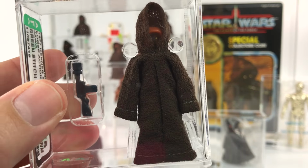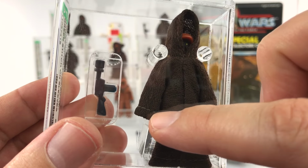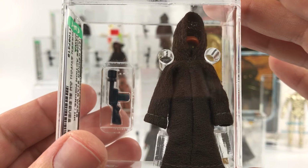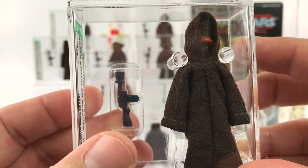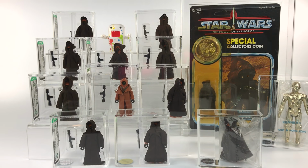Now I did see another one out there in the market, and it's a green stitch only on the hood, and that's it. So that's very interesting, but they are asking a little bit too much for it, so I don't know about that guy. So I might have to wait for that one.